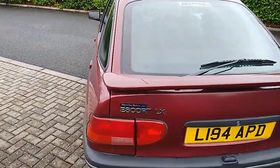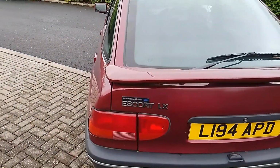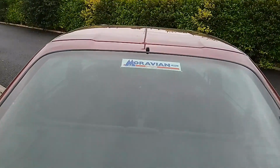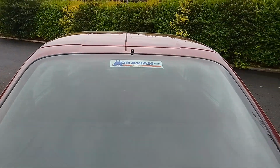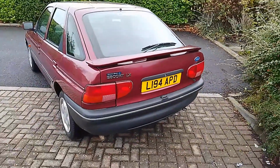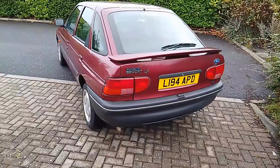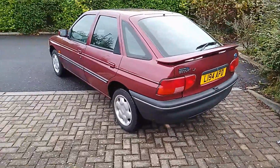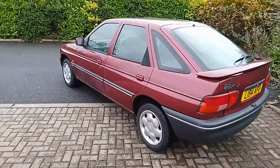Again, we've got the Moravine Motors badge on the boot. We've also got it on the back windscreen as well. It's also got the spoiler. I'm not sure if this was an option on the LXs. And it's got its original wheel trims that come with the LX as well.